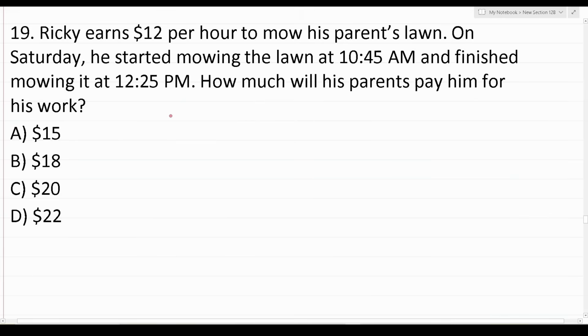All right, so number 19 says Ricky earns $12 per hour to mow his parents' lawn. On Saturday, he started mowing the lawn at 10:45 a.m. and finished mowing it at 12:25 p.m. How much will his parents pay him for his work? All right, so the first thing we have to figure out is how much of his time he spent mowing the lawn.